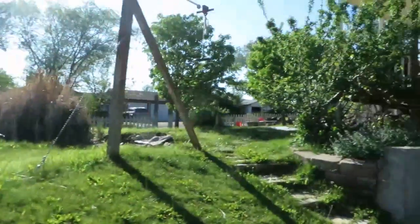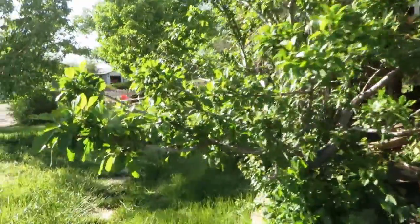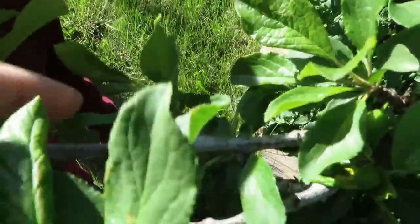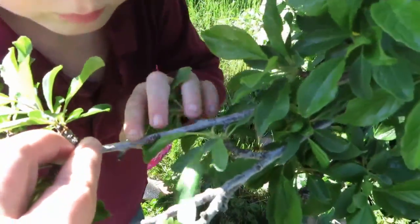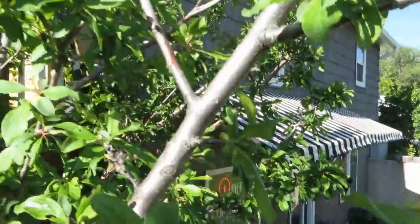Did you guys see all the baby plums? Yeah, this is a plum tree, and look at all the little baby plums on there. Do you see those? They're like the cherries. You see those little tiny things? Your hand is on top of it. Do you see it now? We're going to get a bunch of plums.